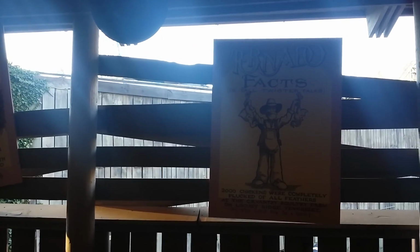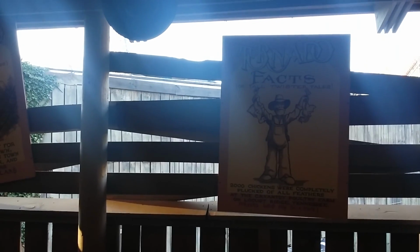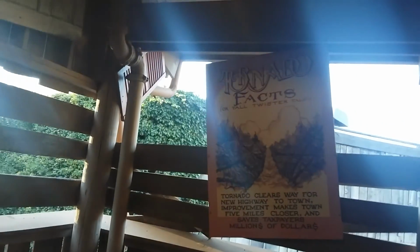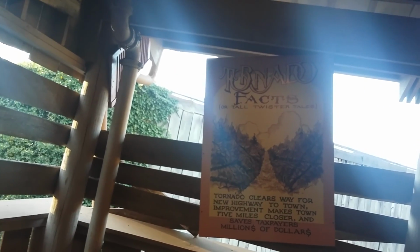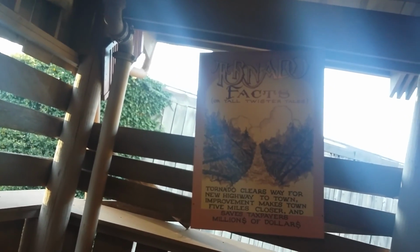Tornado facts or tall twister tales. 2,000 chickens were completely plucked of all feathers at the C.R. Yancey Poultry Farm on Locust Ridge, Tennessee. Fryers sold for 5 cents apiece. And lastly, tornado facts or tall twister tales. Tornado clears way for new highway into town. The improvement makes town 5 miles closer and saves taxpayers millions of dollars.